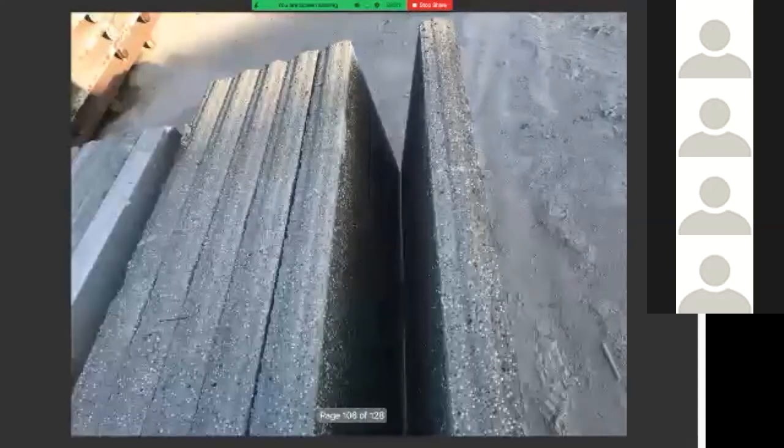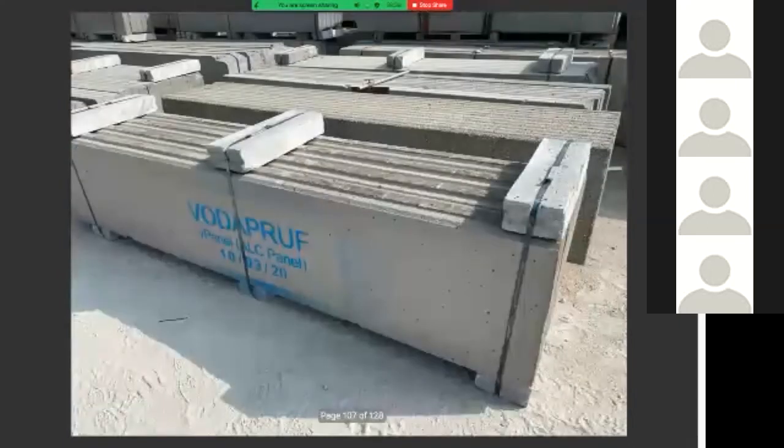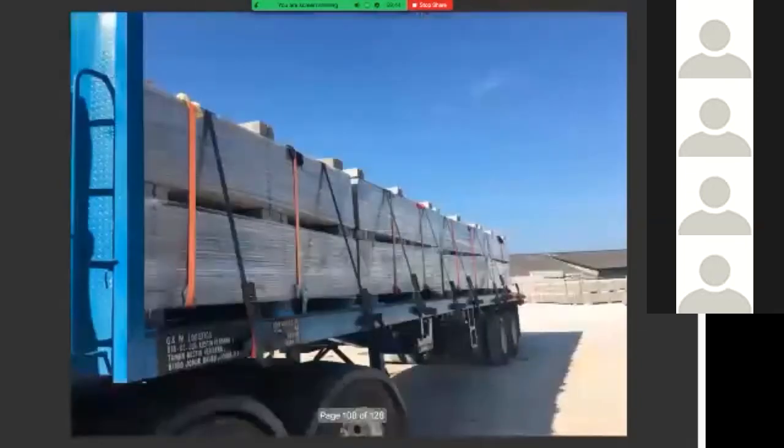And we also cast Lightherm into precast ALC panels. These are some panels that we have made using Lightherm, and these are some panels that we have made using air entraining agent. This is our own lorry, and this is how we pack the panels and send them down to site.